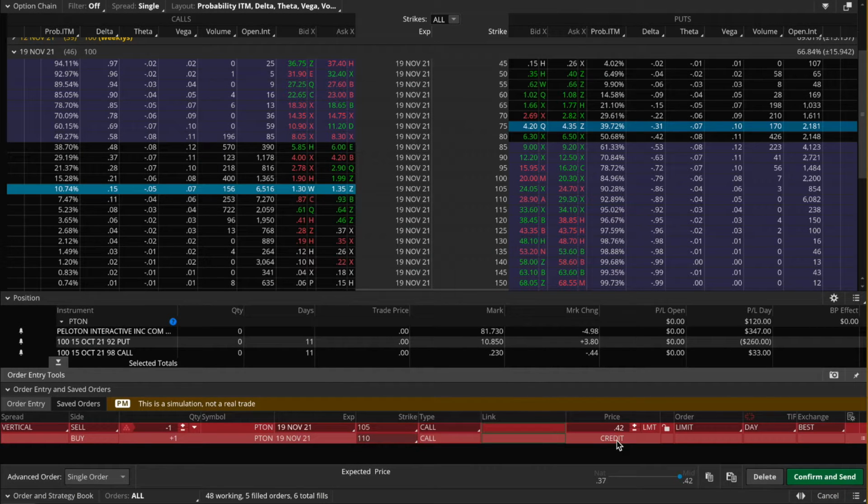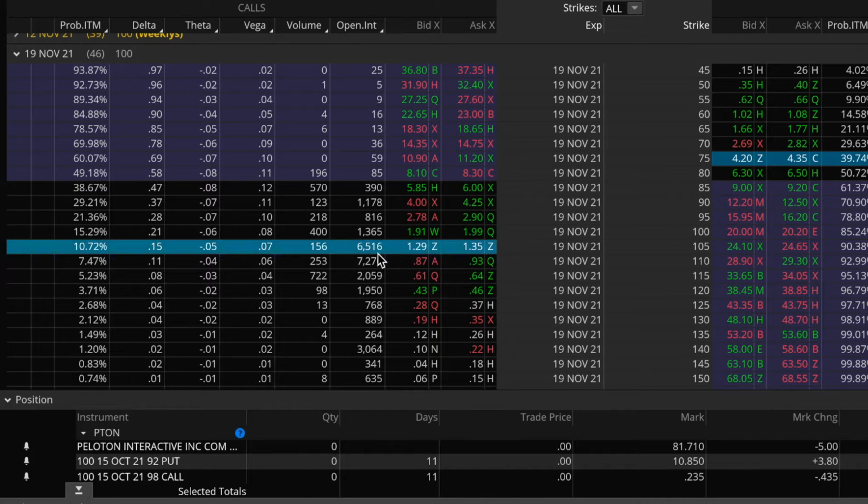Because keep in mind, after making this adjustment, now you no longer have just a put credit spread on. Now you have a narrow iron condor. And that's definitely not a bad thing, but you do want to make sure you are adequately compensated for doing this. Now you have upside risk.